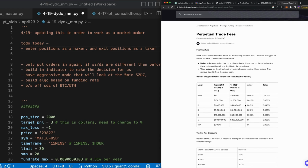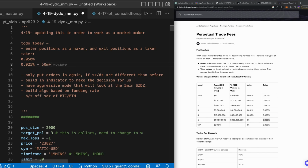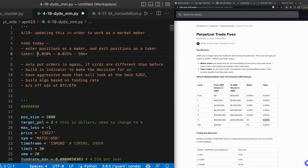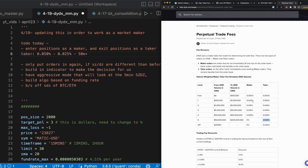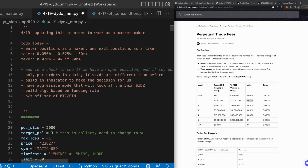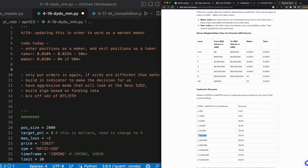perpetual trade fees. Okay, so taker fees are this amount, but if you get up to this much in spend, then it can be all the way down to that amount. Now it's a lot, I know, but it's volume and you're using leverage, or you can use leverage, you don't have to. Actually, wouldn't recommend it, but that's a lot of volume to get to that cheap fee. So I'm gonna base all of this off of a 0.05. And then the maker fee is maker equals that, but it can be 0 if 50M plus. Okay, so those are the two fees that we need. And from there, is there any other fee reduction? If you hold 100,000 dydx, which is crazy.